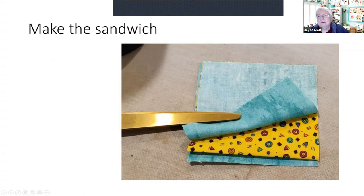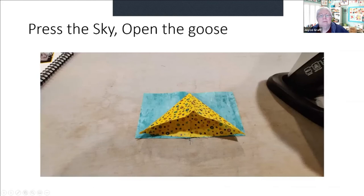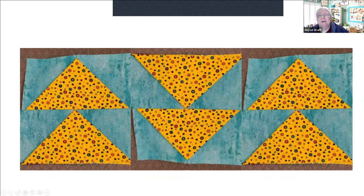Okay. And we're going to make that sandwich you talked about. And we're going to sew it so that we start sewing from this top and down, from the fold side and down. Okay. And then we open it up. And this fold is going to come right down on top of this seam. Oh. Right. And you'll press them together and they look like that.